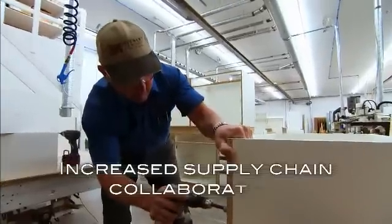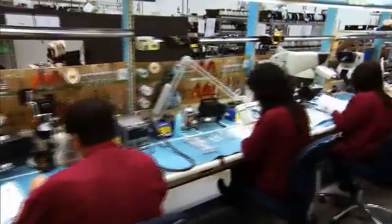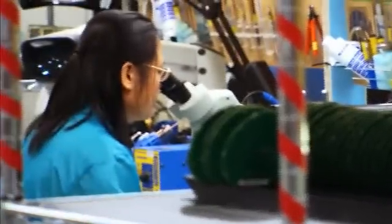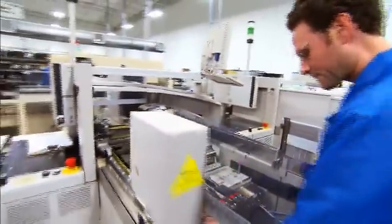It can be done by innovating all the way through your supply chain, by increasing collaboration, taking advantage of outsourcing or networks to better focus on your core competencies or to deal with increased labor demands, or using resources in a new way. One company who has taken this innovation and made it work successfully for them is Dynamic Source Manufacturing. Dynamic Source Manufacturing is an electronics manufacturing services provider. We test, produce, and package goods on behalf of our customers who design and market the material.